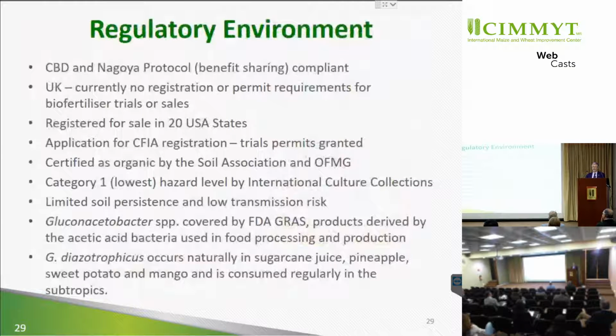So that means we actually carry out trials in the UK without having to give any notification of doing so. It has a very low risk status. That's very important from a commercial point of view of us getting it into the marketplace. One of the things I point out, and it's particularly relevant that I point it out here, we are completely compliant with the CBD and the Nagoya Protocol on benefit sharing. And why is it important here?